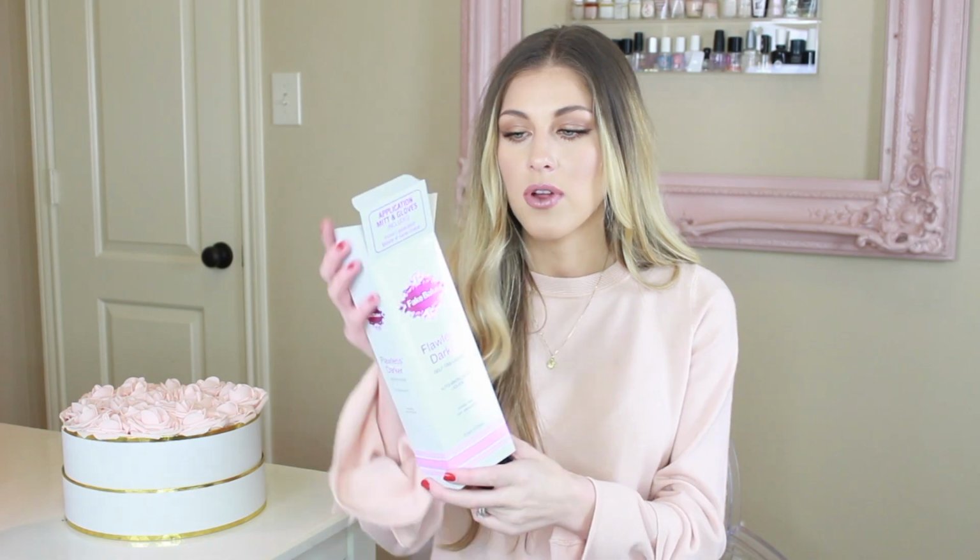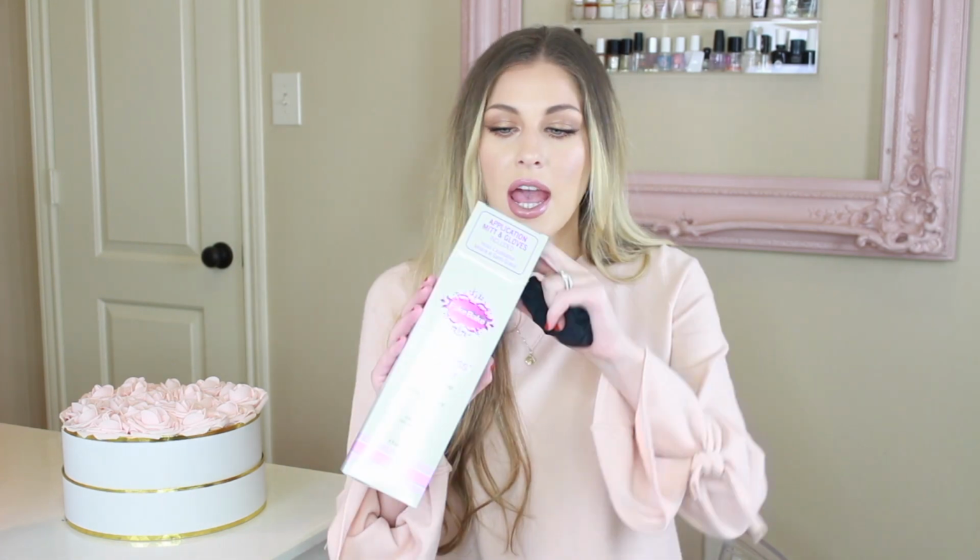Okay, so next is my spray tan. I just got a new bottle because I ran out. I usually buy them in 2-packs, but Amazon's been doing me wrong lately, and they haven't had the 2-packs available. They do sell this at Ulta and things like that, but I always get it on Amazon because it's cheaper. So this is the Flawless Fake Bake Darker, and I have tried a million different spray tans because I'm a very fair-skinned lady. So this is what I gotta do.